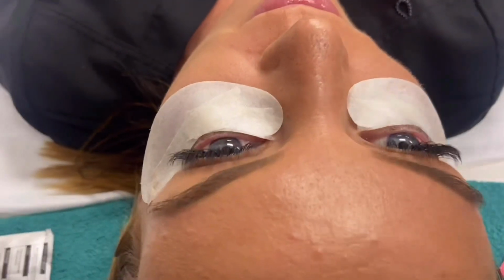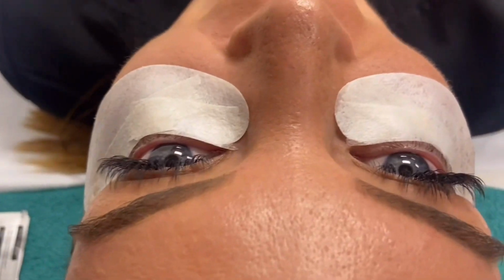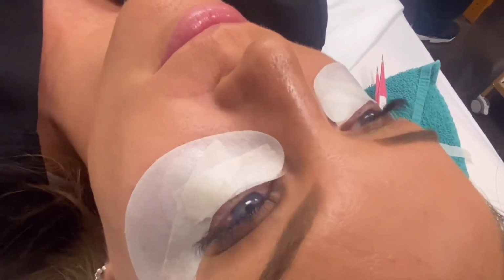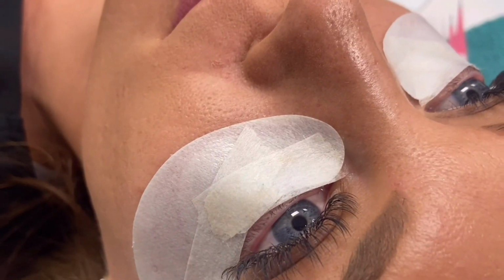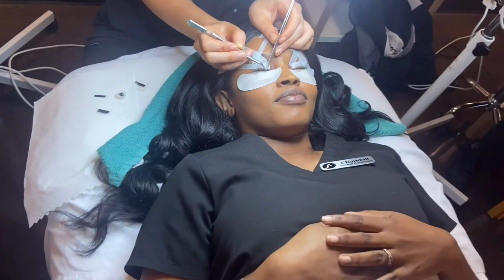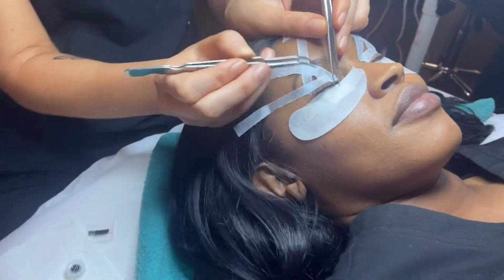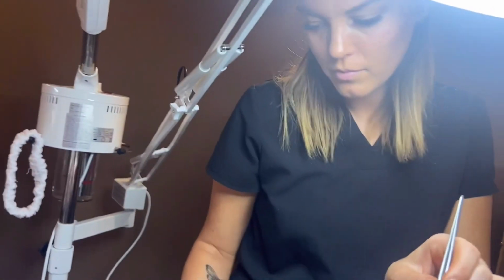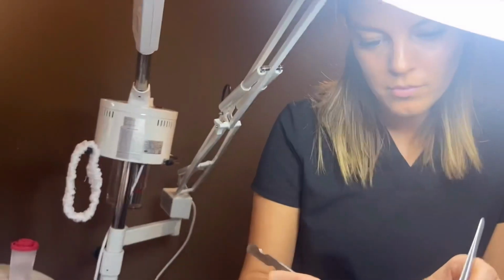Okay guys, don't look at her lashes because that's professional work. I did not do that. But I did tape her bottom eyelashes down. Here she is doing mine, and then I did somebody else's because she had hers done already. Lashing is something I love, but it's going to take time, and I'm just not there yet.